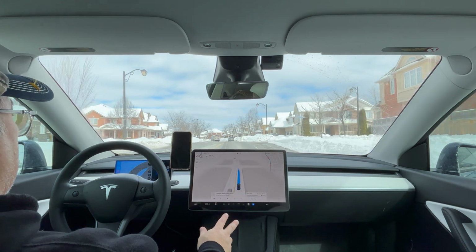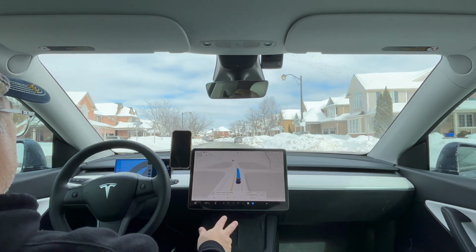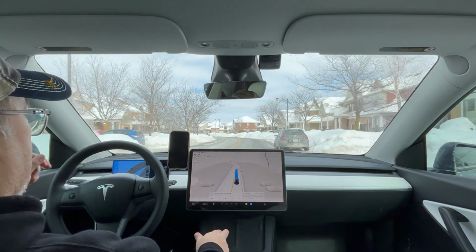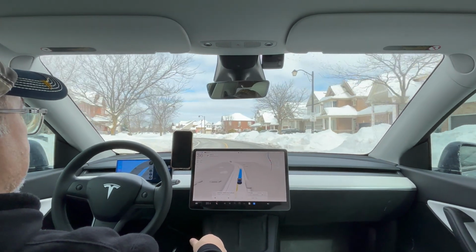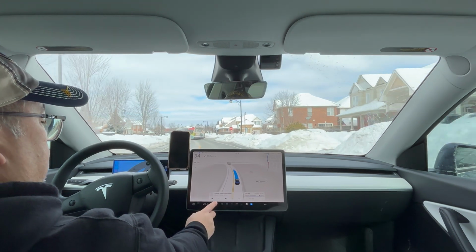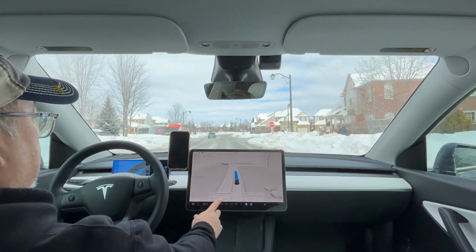Crosswalk coming up here. It always hesitates for this crosswalk. It usually stops and slams on the brakes. It slowed down after, but it didn't slam on the brakes. Parked car here. It's a little nervous about and hesitating going around. I'm going to turn the auto seats off because my butt's boiling.